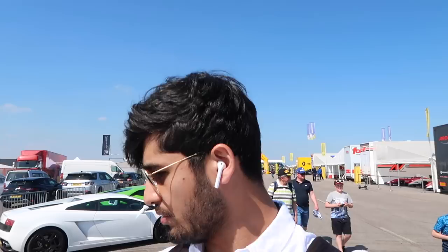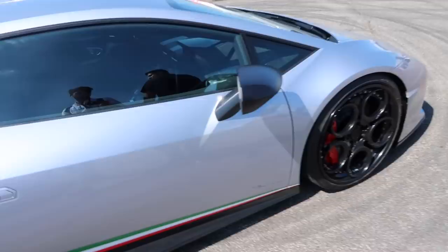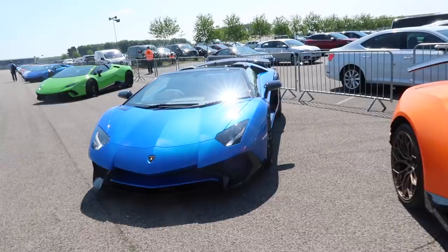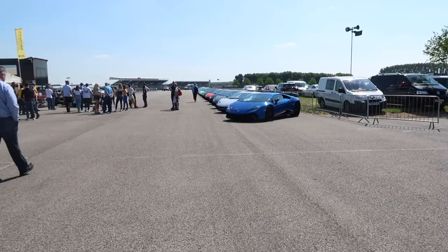So let me know. It can't be white. Look at that. That's nice, eh? ADV wheels. For real. It's decent, that. First Performante Spider with those kind of wheels I've seen. This is a different kind, a different shade of purple. That looks really smart as well. Now these blues do it for me. I like that a lot. Very out there, how Lamborghini should be. Just when you think we can stop, there's so many more.